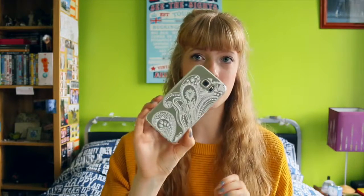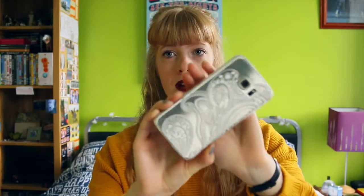The phone that I had before was the Samsung Galaxy 3, which was good, but obviously by the end of the 2 years it was getting quite slow and things kept crashing. So I finally got a new phone. I got it in gold, and you probably can't see that very well. And then I bought a case to go on the back. It's like a henna pattern, which I think is really cool.